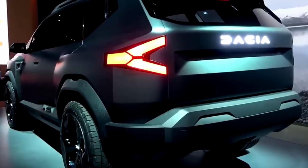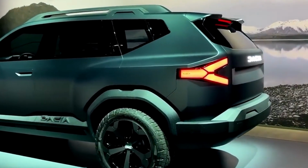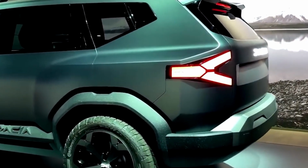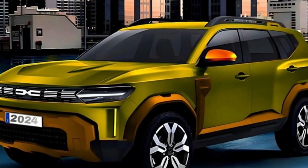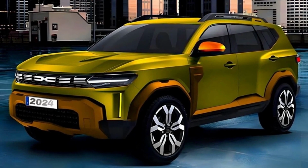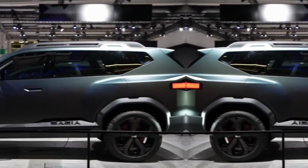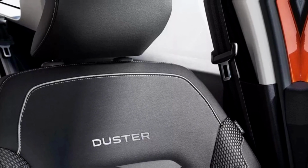Interior. The interior of the new Duster has also been given a major overhaul. It now features a more modern and upscaled design, with new materials and finishes. The Duster also gets a new infotainment system with a larger touchscreen display, as well as a new digital instrument cluster.